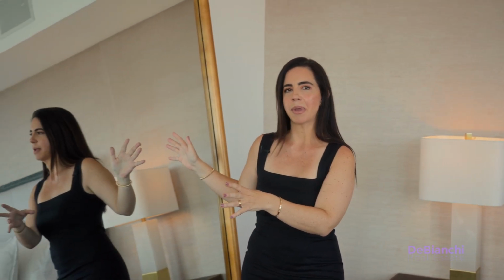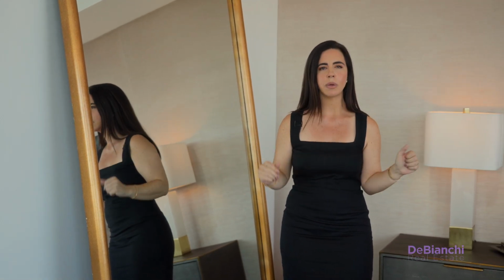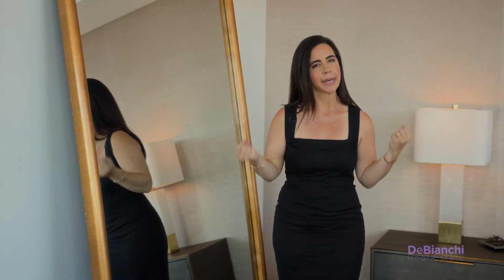And I'm sure you noticed this massive mirror that's next to me. I love this mirror, and I think when you're in a condo, to make spaces look even bigger, you should always have a mirror there reflecting. You've got great views. And again, it feels that much more expansive.